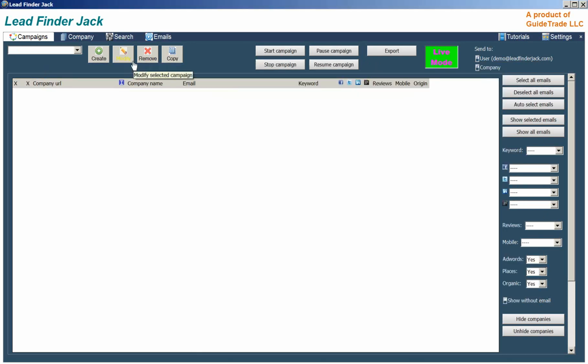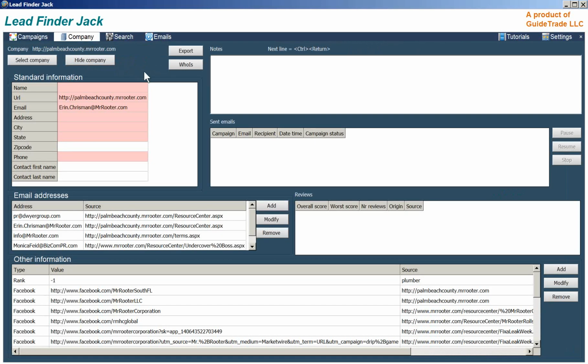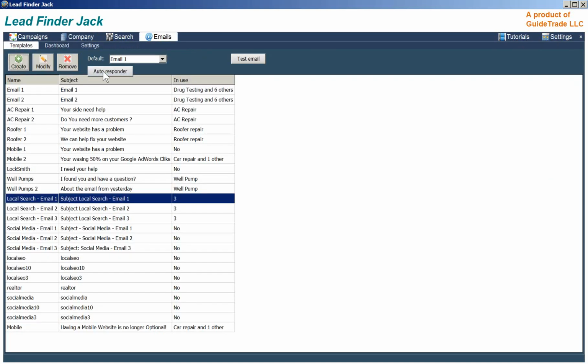So what will happen now? The emails get sent directly when you send the email. Then after 3 days, the second email gets sent, and after 5 days, the other email is sent.